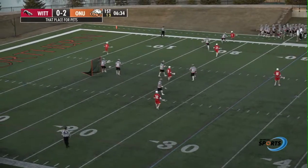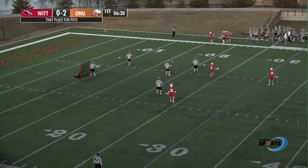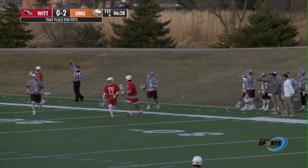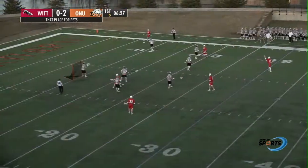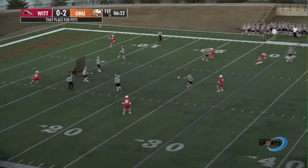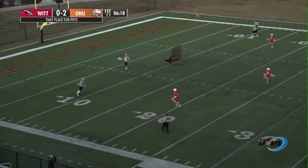This was going to be a fight here. Sam Camacho, the freshman, tracks it down. This one's staying with Wittenberg. Northern defender tried to scoop that ground ball and just lost it out of his stick and out of bounds. Shot clock down to five now. Shot on goal, great save. Pavone does a nice job there. Save on the far out shot.